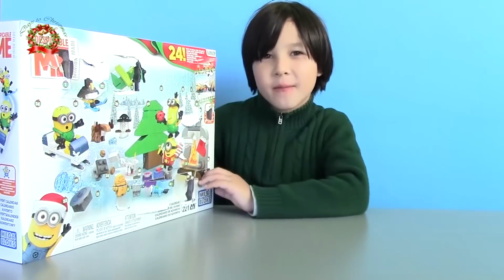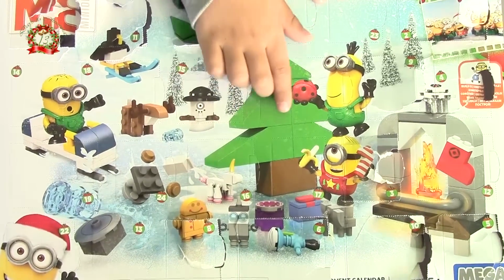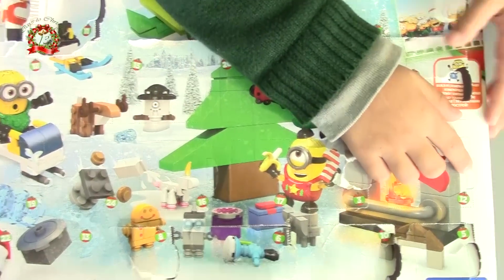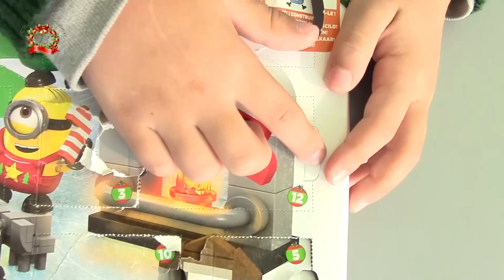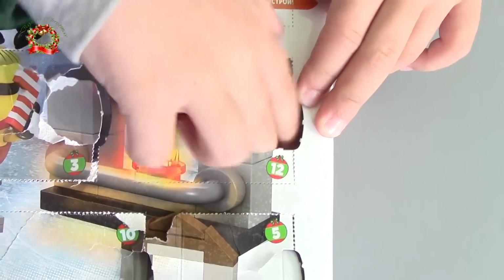Awesome! Now it's time for the Minions Advent Calendar. So let's look for number 12 and see what's inside. So there's number 12. And I'm very curious what's inside.